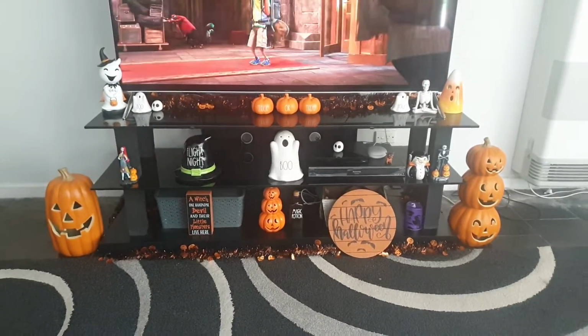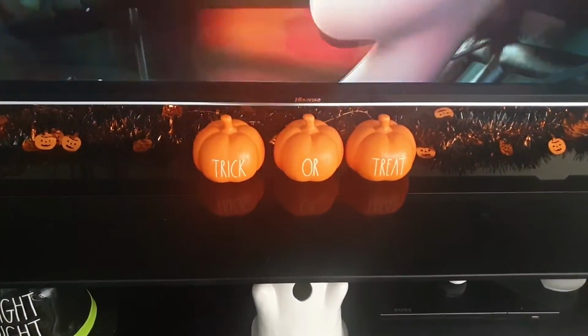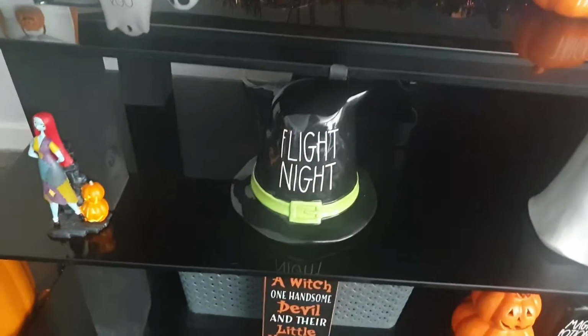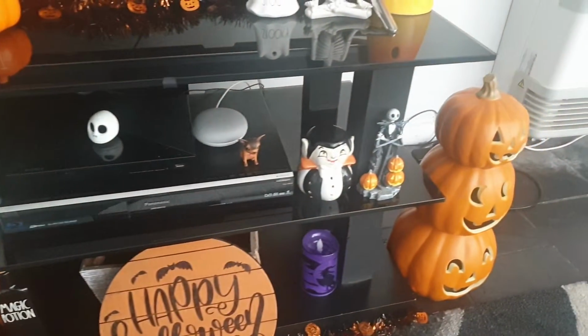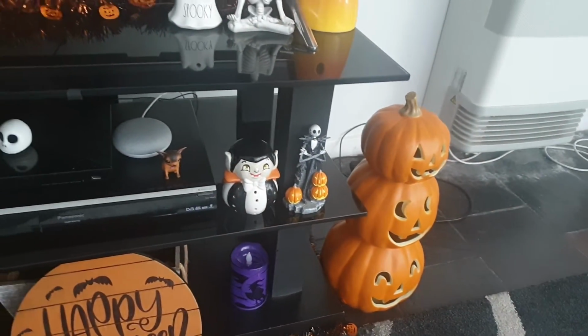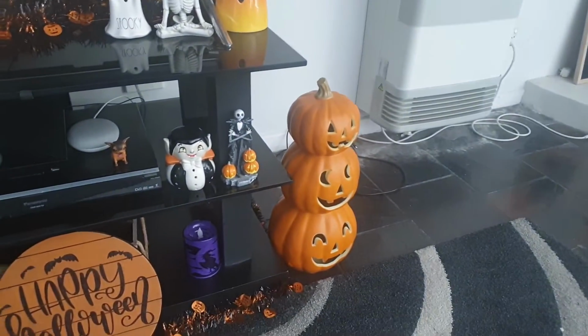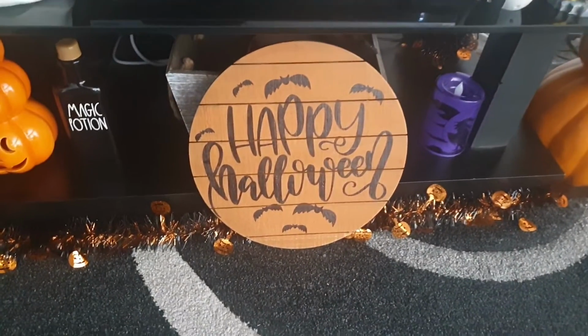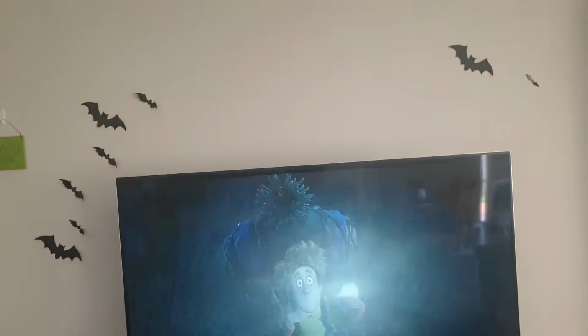Okay, here's the finished product. We've got some Raydun pumpkins here, a few Raydun items. Then I got a couple things from Big W. These pumpkins were from Big W last year. Some things from TK Maxx, just a bit of a mixture of everything. I had these big pumpkins from last year, but they're there at Big W again. And this sign down here won't be there permanently. It's going to go up behind the TV eventually.